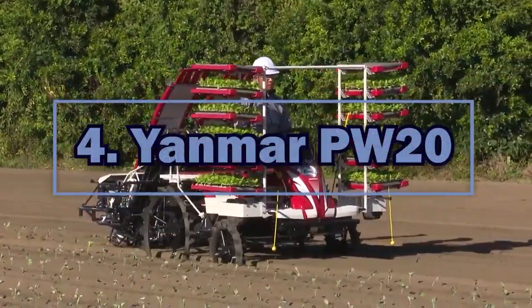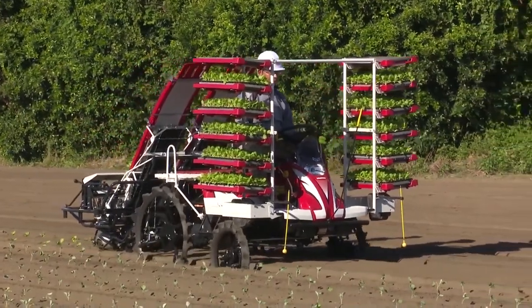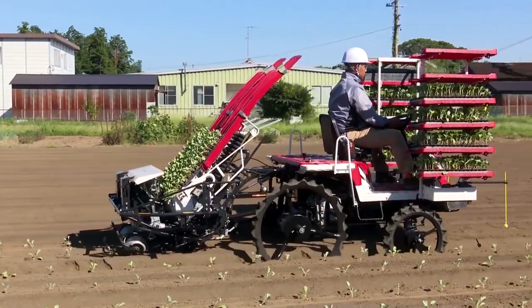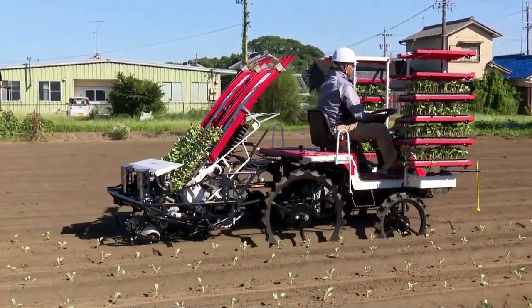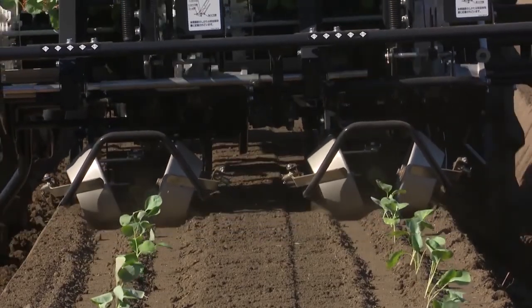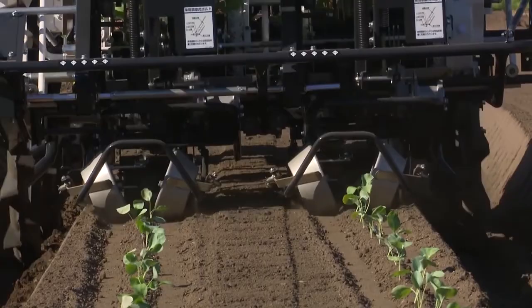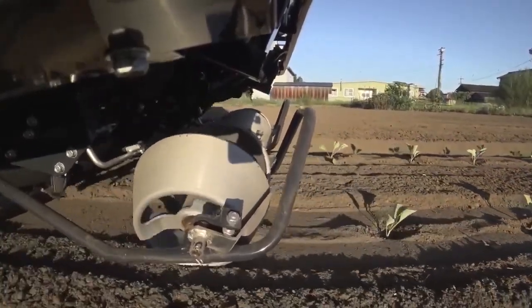Number 4. Yanmar PW20. Don't be fooled by this machine's small size. The Yanmar PW20 is an automated vegetable transplanter. Using the PW20, farmers will no longer have to work in uncomfortable positions planting seeds manually. This machine comes with 5 trays. The device picks out the plants by itself and then plants them in ground on 2 rows. The speed of this process is half a meter per second. The most suitable crops for this machine are cabbages, including broccoli, lettuce, and Chinese cabbages.